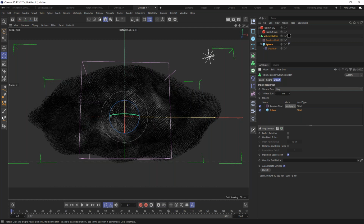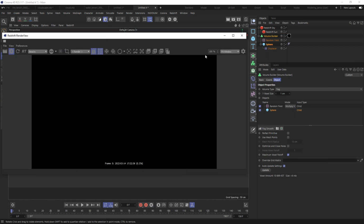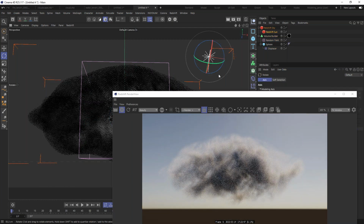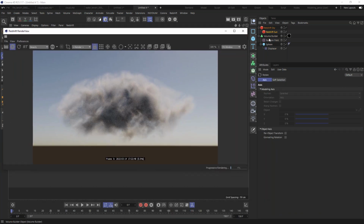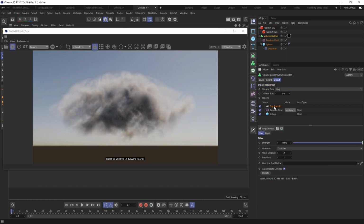So I'm going to get back with the render view and have a live progressive render. Okay, and actually I think I'm going to raise the sun, so yeah, we will see the cloud better. Okay, so now with my volume builder here, if I add some other stuff, the fog smooth is going to smooth the fog. It's going to be more obvious if I increase a lot the voxel distance and the iteration, and you can see our cloud is getting blurry. So that's too much, but you get the idea. That's one way to control the look. You see here I have the nice feature of our noise, but it's not as sharp as before.